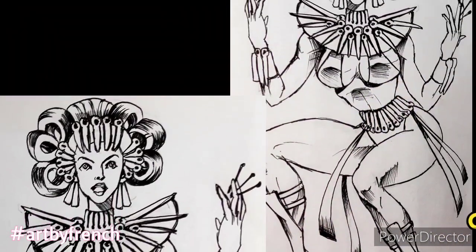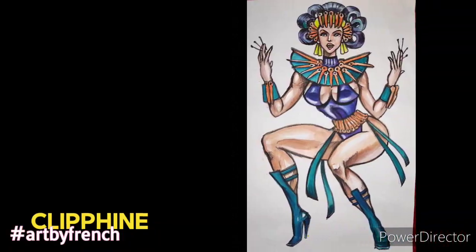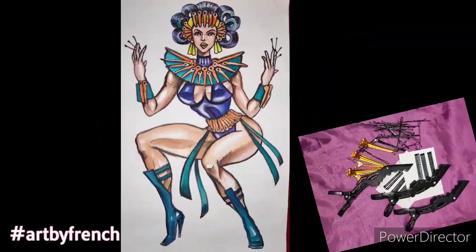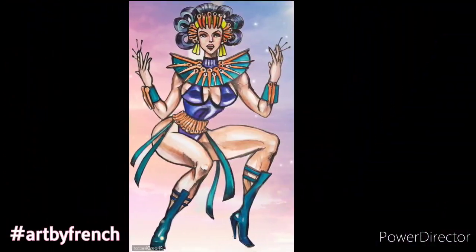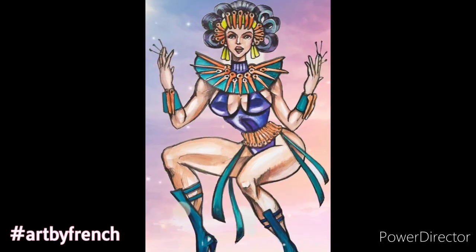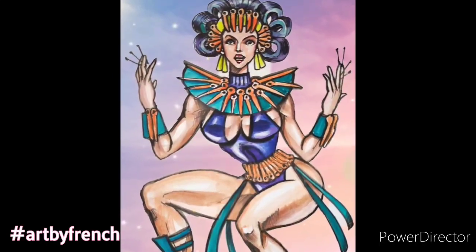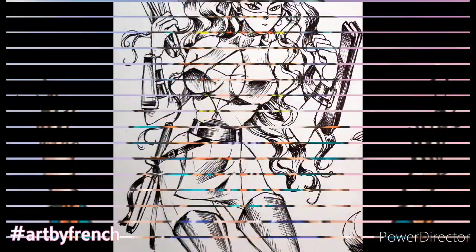For this next girl that you are now seeing, I call her Cliffine. I use the hairpins or the bobby pins and the hair clips as my inspiration for her costume. These tools are really quite important, especially when you are doing the updo hairstyles.